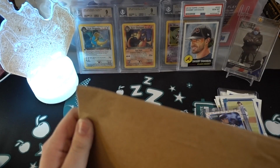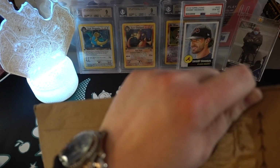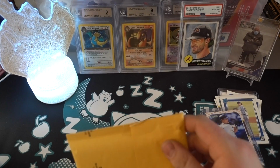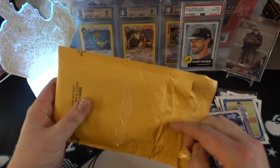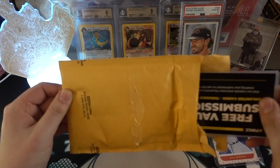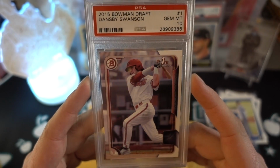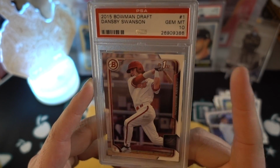This is probably going to hit the camera. Oh, we did not. There we go. And inside we have another envelope, a manila envelope coming out right there. No info. Perfect. Let's see what we've got in here. We've got a 2015 Bowman Draft Dansby Swanson Gem Mint 10 from PSA.